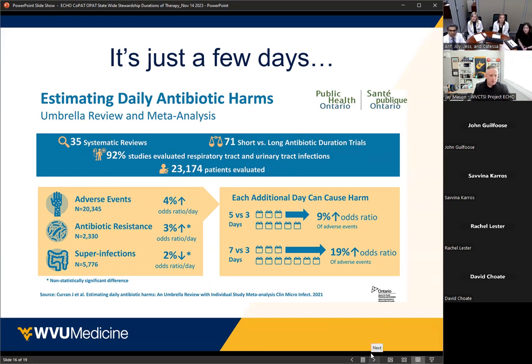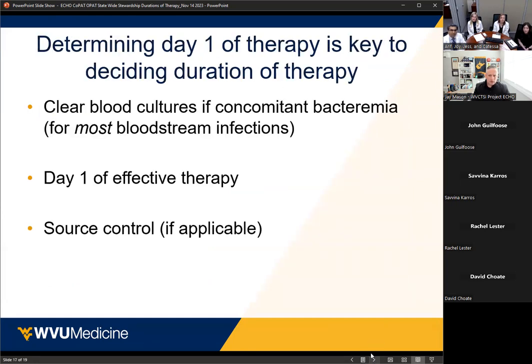So going on to the next slide. Determining day 1 of therapy is key to deciding the duration. I'm not going to go through this just for the sake of time, but a lot of stewardship is figuring out what day 1 is. And one plug I want to put in here is counting those inpatient days of therapy on discharge as well. One thing I've seen a lot from a stewardship perspective is people get discharged with antibiotics and they get the whole course again. We don't count the inpatient days, so those days definitely count.